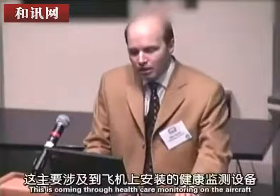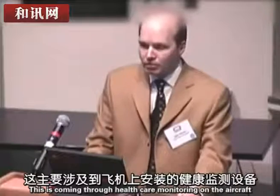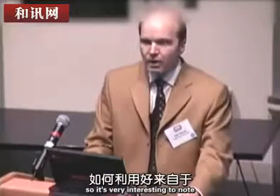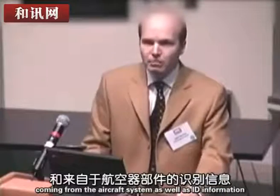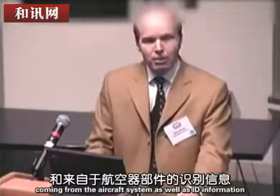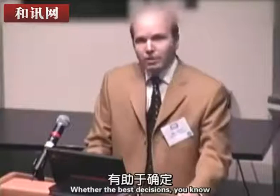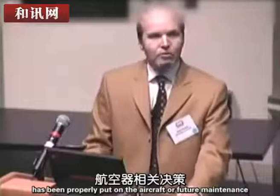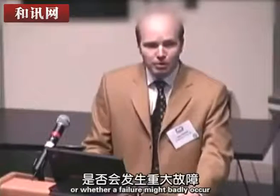Sensor fusion. This is coming through health monitoring on aircraft. We're very interested in knowing how we can best use sensor information that comes from aircraft systems, as well as ID information from parts in that aircraft, and make the best decisions on whether there has been a problem with the aircraft, or future maintenance that has to happen, or whether a failure mode is about to occur.